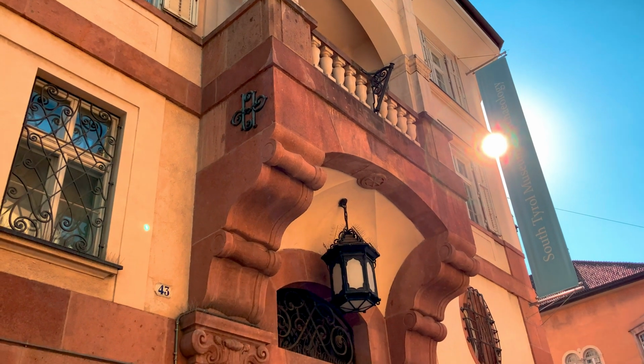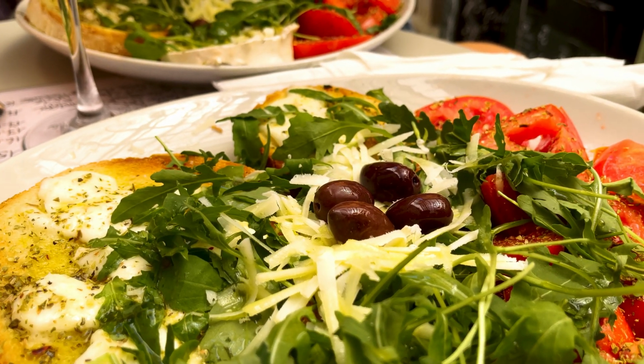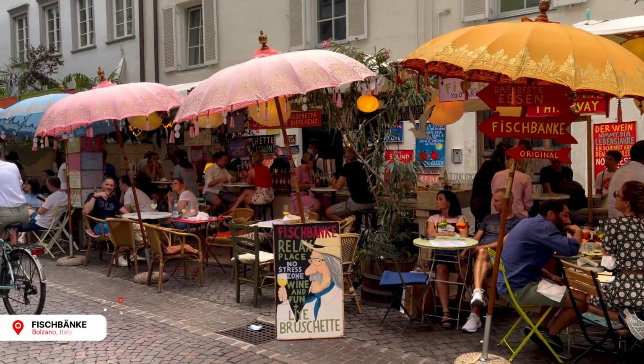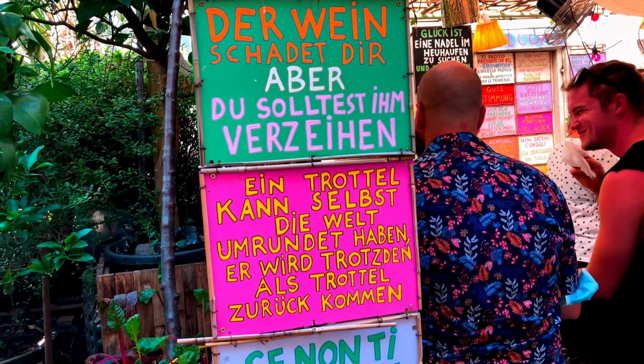Now, after the wonders of the Iceman Museum, it's about time I get myself another spritz, maybe a light snack. And I know just the place, my absolute favorite lunchtime and evening cafe in all of Bolzano, the Fish Bank. Now, maybe to some of you locals out there, it's a little generic, a little basic, a little cliche, but I really just don't care.